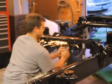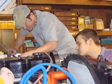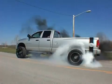If you come in here and you look throughout our facility, you just see that we live over diesel engines. It's in our blood.